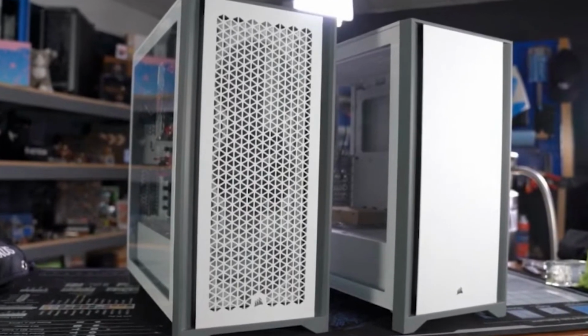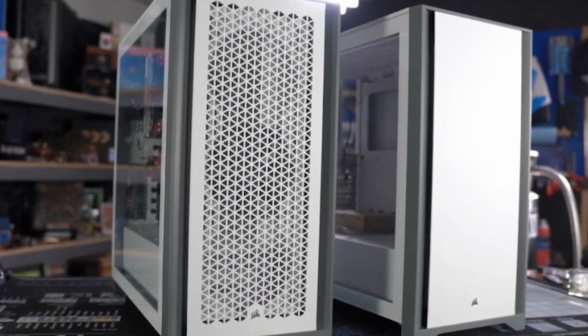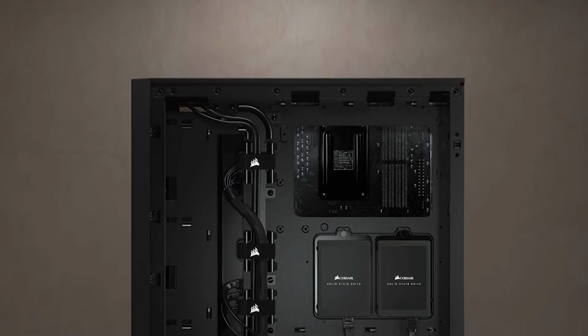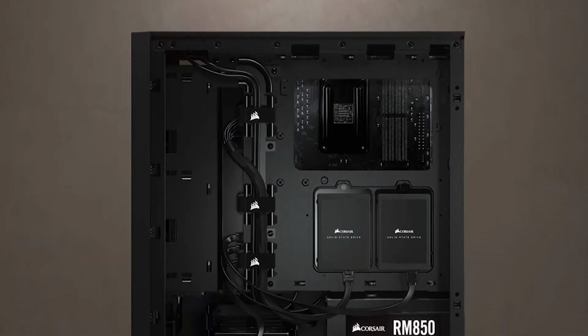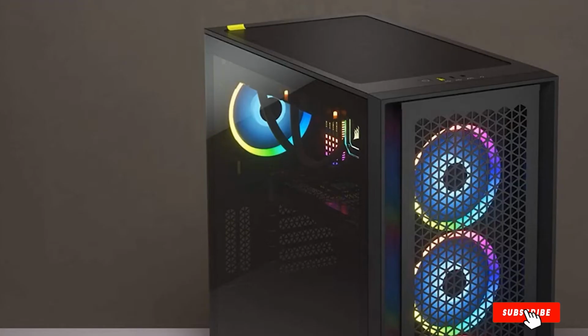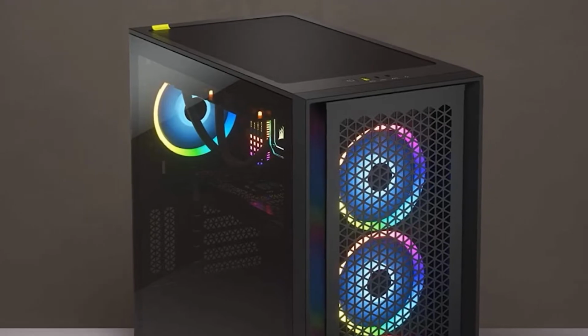Overall, it's a reassuring return to form for Corsair. When you consider that all of this can be picked up for well under $100, it's hard to not be impressed by the overall package. It makes for a great home for anything from a simple mid-range build to a high-end powerhouse, and we've used it as the basis for our own mainstream PC gamer test rig.